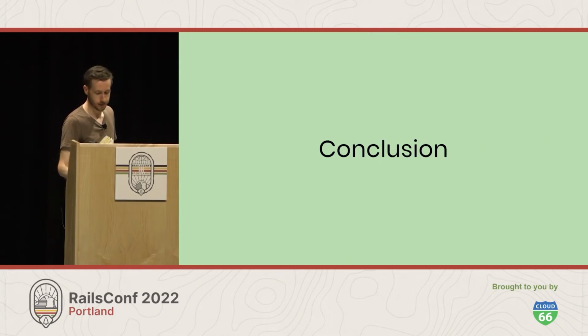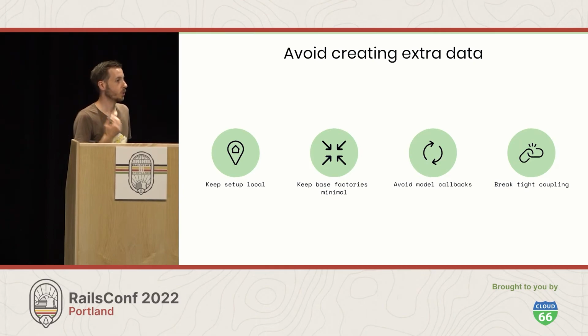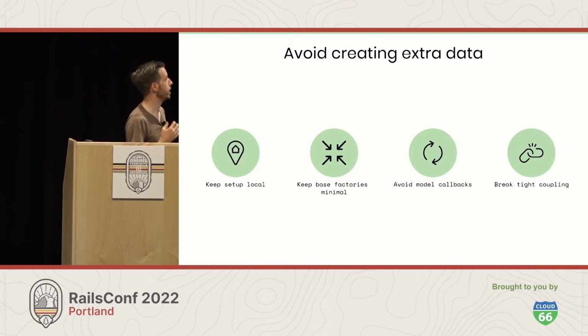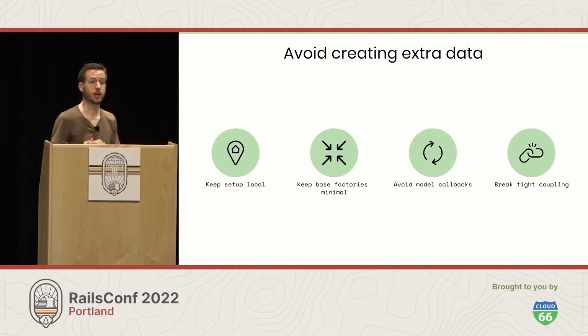So in conclusion, we looked at a few different places where we can create more data than we expect, and we saw a few tips for how to keep that data minimal. Those include keeping your setup local in your tests, keeping your base factories minimal, avoiding creating data in active record callbacks, and then where it makes sense, avoiding tight coupling in your code. Listen to your tests in the test pane.